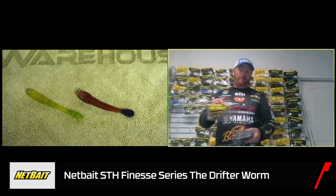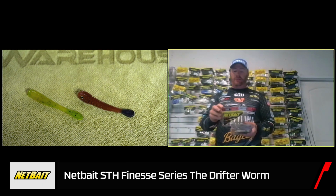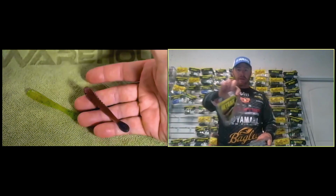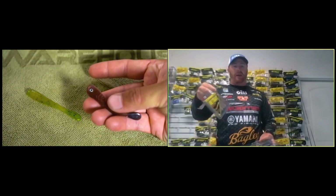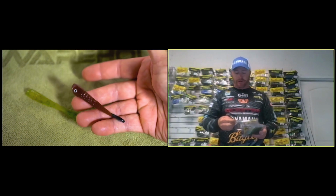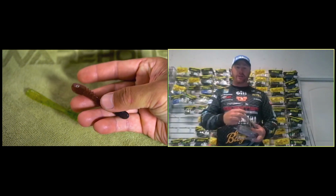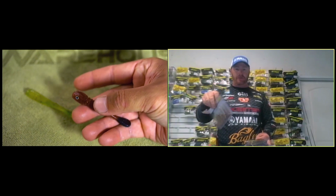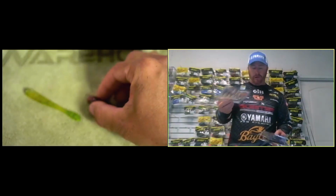That drifter was a big bait last year at St. Lawrence. It was already catching them. Now we have it in a clamshell packaging from Netbait. It's unbelievable. Every bait you get out is going to be pristine. It's going to be straight. You're not going to have crooked tails or anything like that. It's a 2.75-inch drifter. Juvenile Goby was the color I was using last year, and that was a great bait.